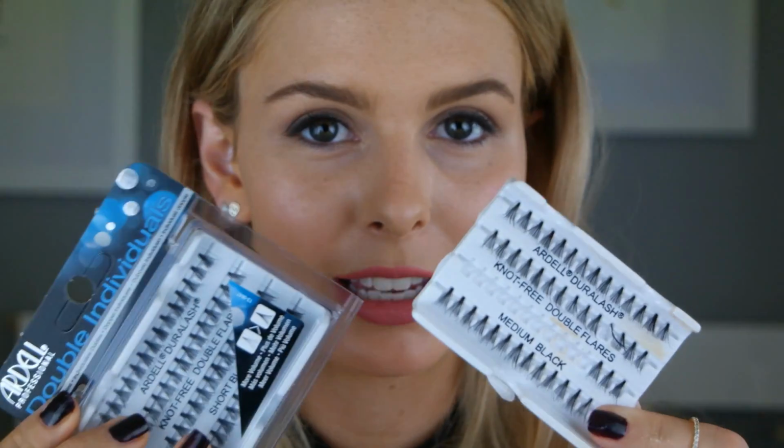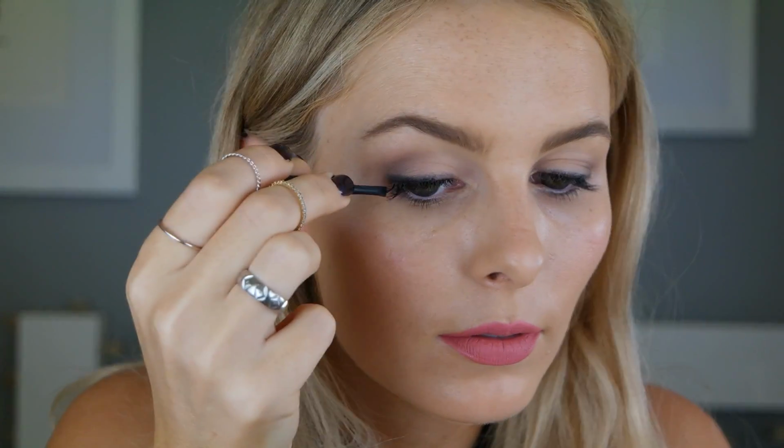Now I'm going to apply some individual false eyelashes so that I can almost finish the eye look and then see if I feel like I need to add anything else. I'm actually going to use the Ardell Duralash Knot Free Double Flares in short and medium black. They look like this. And I'm using, ooh, threw it across the room. And I'm using the Duo Dark Tone Eyelash Adhesive to apply these. Lashes are of course always optional, but I personally don't feel myself without them, so I like to wear them as much as I can.